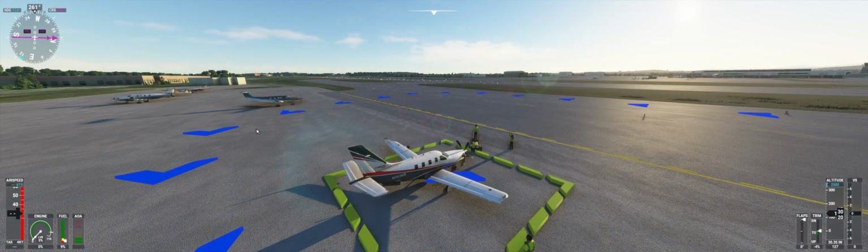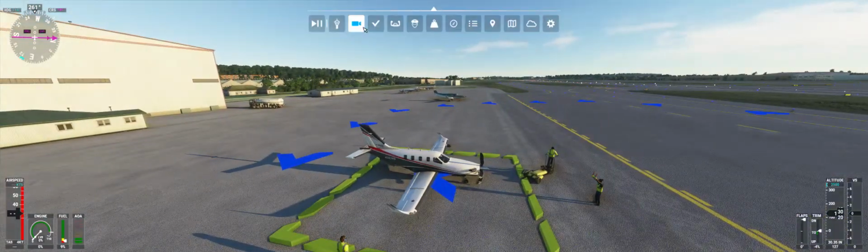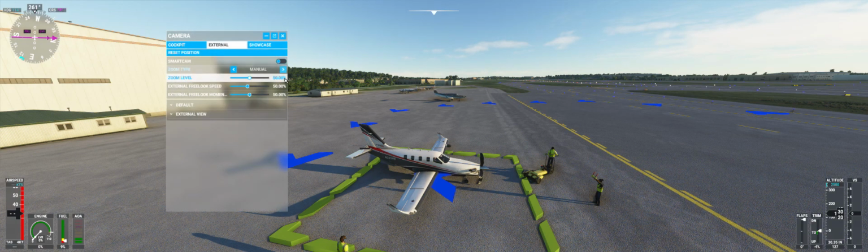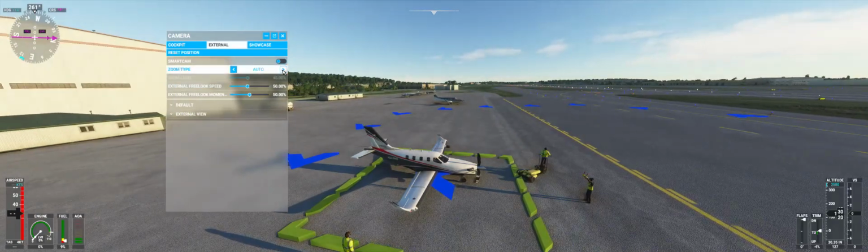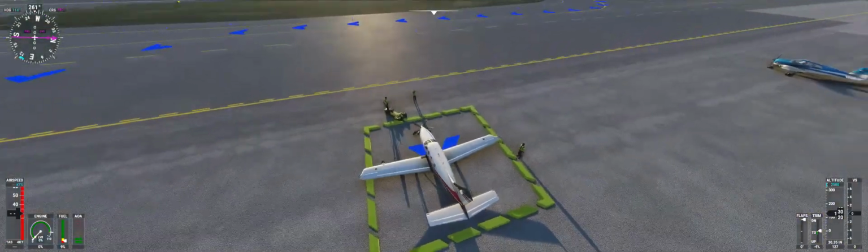Another weird thing is that when I normally go outside like this, when I use my mouse wheel forward and backwards, it will zoom in and zoom out. And I'm doing that now with my mouse wheel and nothing's happening. So I figured, well, go to the camera, external, zoom type, manual, auto, manual. So you think that manual would allow you to, nope, nothing happens. So this is all post-patch nonsense, I've noticed. Even when I use this zoom level, okay, great. I shouldn't have to do that though, if I'm using manual. So anyway, post-patch nonsense. That's what this is.